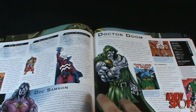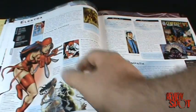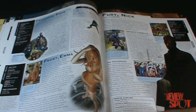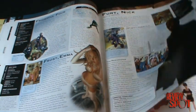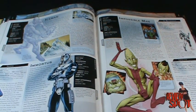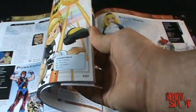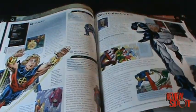Like I said, great read though. It's a great book to be able to just sit through and peruse. I wouldn't necessarily say that this is a bathroom book because it is substantially large, but there is a lot of information to be read through here. There's Emma Frost there, Frightful Four. Definitely a great read. Impossible Man. Very interesting. Like I said, really not a lot to say, but I would definitely recommend this to the highest level possible.